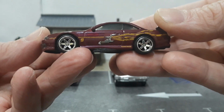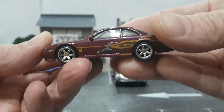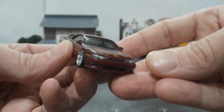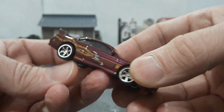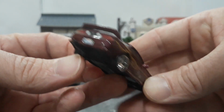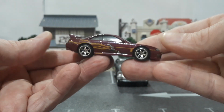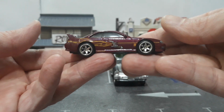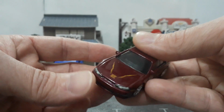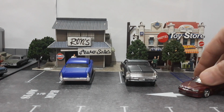Loved the chrome 6-spokes. Love that style wheel that Hot Wheels released. And looks really cool. Did a nice job on all the tampos for headlights, tail lights, all of that. Metal on metal, rubber tires. Everything I'm going to show you guys today is all rubber tire premium stuff. So pretty cool car. Glad to get this Nissan back in my collection of Hot Wheels Nissans.